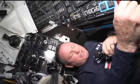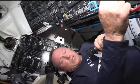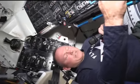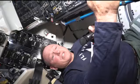No, everything's been fantastic. The spacecraft has handled remarkably well, much better even than the simulator, and it's been just a positive event from start to finish. We practiced a safe haven event where we would use this as a lifeboat.